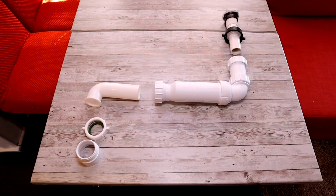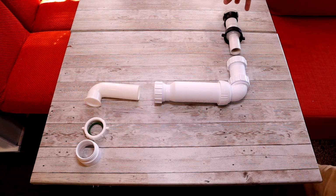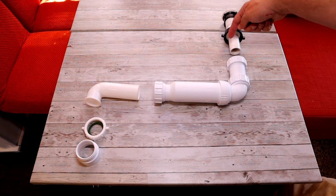So I'm going to do the master bathroom sink first, because it's pretty much the simplest, and then I'll show you what that layout is. So let's look at the layout for that. Alright, so this is the layout for underneath the sink. So the sink is here. This is coming out of the sink.